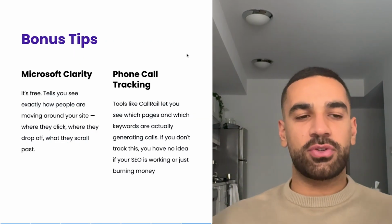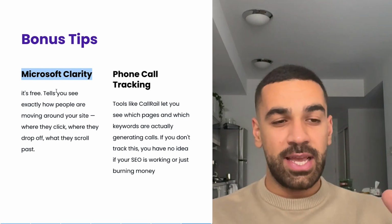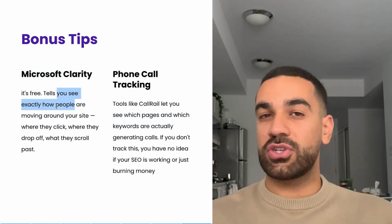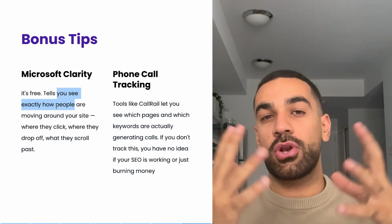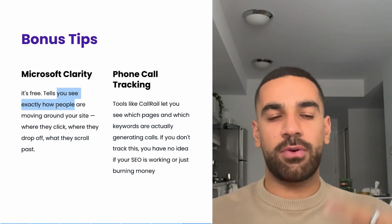And here are some bonus tips. We started implementing Microsoft Clarity for all of our clients. It's free and it tells you exactly how people are moving around your website. It records all of their sessions, so if there's something broken on your website, you can go through the recordings and see what they actually see. You can see where they click, where they drop off, and where they scroll past.